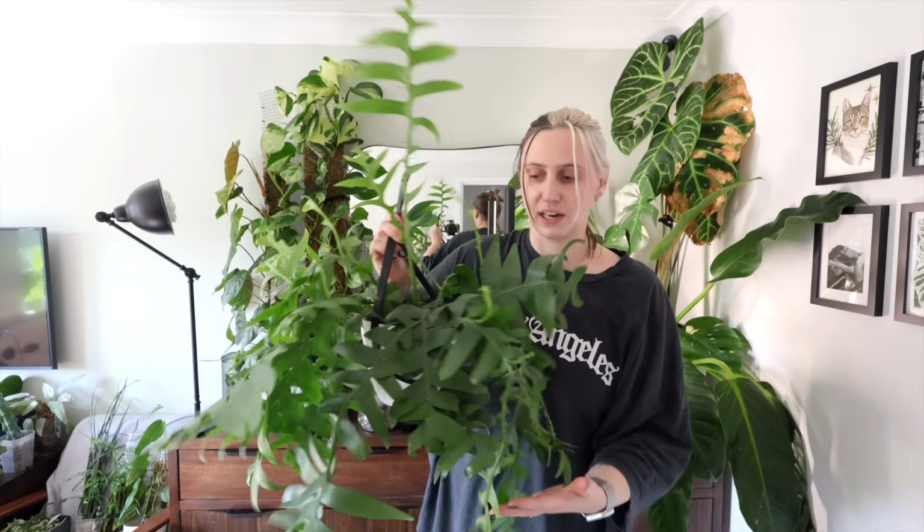You can see it's growing towards the grow light with this stalk, which is very much so upright compared to most of the rest, which kind of hang down. So it's a really beautiful one. I absolutely love it. One of my top plants of all time.